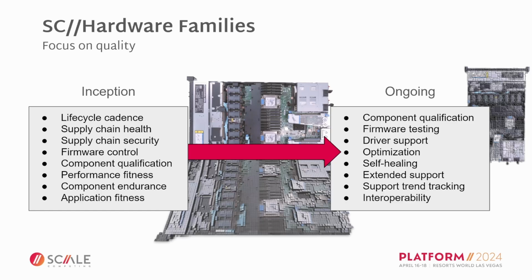Beyond that initial inception, there's also a lot of ongoing work that goes on for every single one of the platforms. Component qualification comes up again. Reason being, over time, various vendors that comprise all of the pieces within a system, they're going to go through their own product life cycles. They may revise the parts, they may need to substitute something out, or they may have just made improvements. And we need to test each one of those and make sure that they're going to be a good fit for the platform.